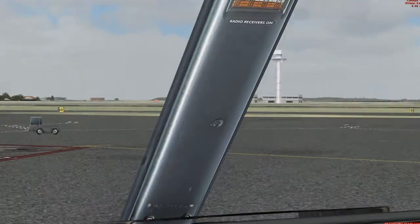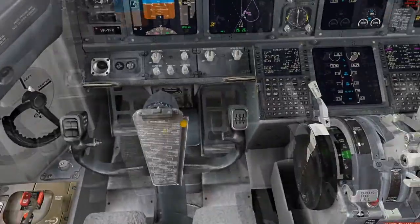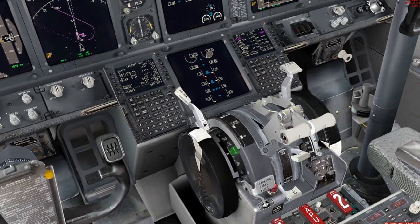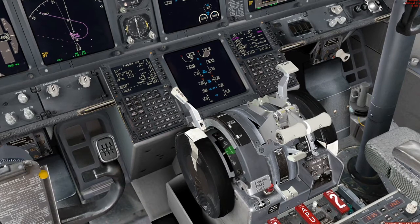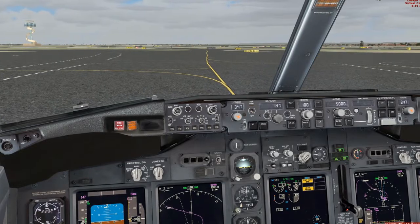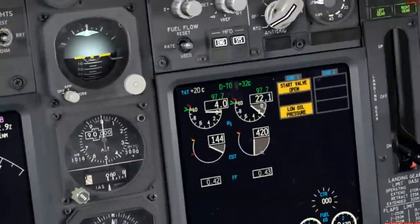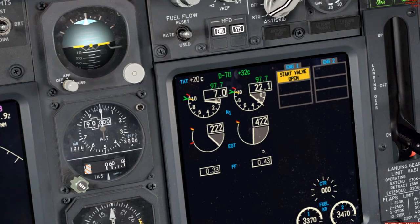EGT stable 420. Engine number 1, starter valve open. N2 rising. Sydney Tower, radio check. 20%, engine number 1, idle. EGT rising. All pressure lights out.